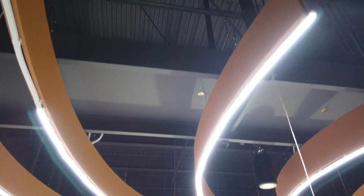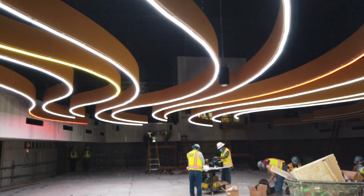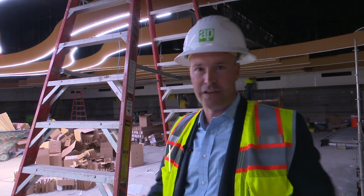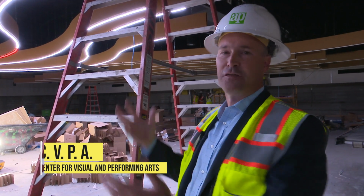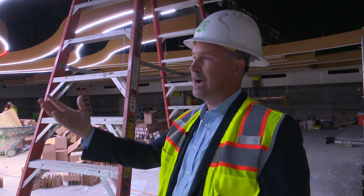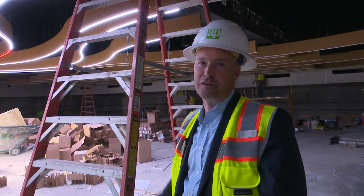So one of the more unique things about how we're designing lots of facilities across the districts is that we're trying to make them accessible to schools all across the district so everybody feels at home. That is true certainly in the CVPA, where we have all kinds of LED lighting that you'd see right here that can be cast in different colors. Maybe it's a 4th of July event. Maybe it's a high school's home colors. We have incredible flexibility in the space, built so every student in Arlington ISD feels at home in the Center for Visual and Performing Arts.